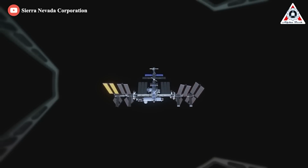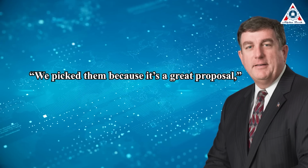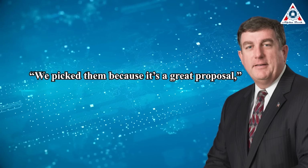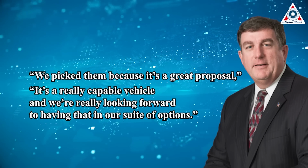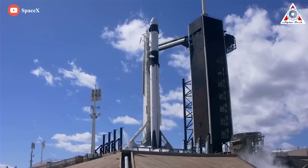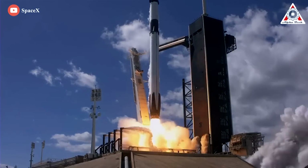Each of the three companies is guaranteed at least 6 missions to the ISS starting in 2019 under the new NASA contract. "We picked them because it's a great proposal," said Kirk Shireman, NASA's ISS program manager, when asked about the SNC Space Systems bid using Dream Chaser. "It's a really capable vehicle, and we're really looking forward to having it in our suite of options." NASA said it was careful in its selection process after the accidents and due to the complexity of proposals. That delayed contract awards by 7 months and contributed to pushing back the earliest planned flights under the new contracts from 2018 to late 2019.